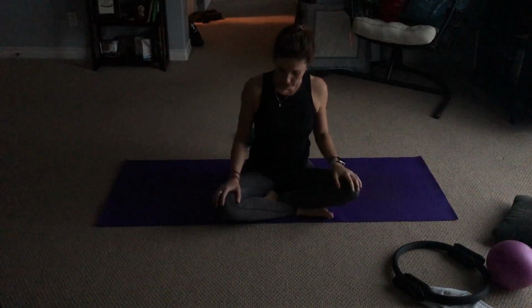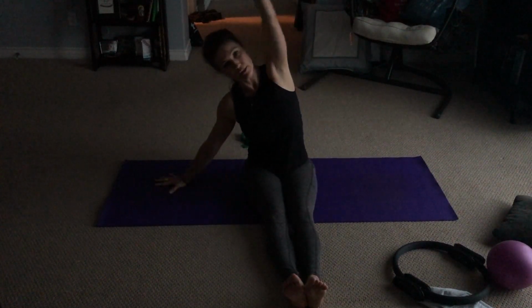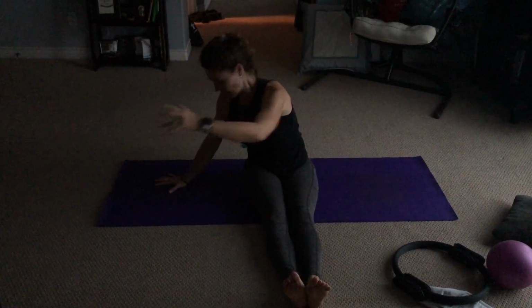If sitting like this is not possible, you are welcome to sit like this. Some of my clients sit like this, and you can still get a really nice opening.